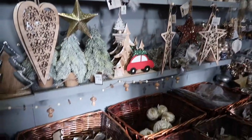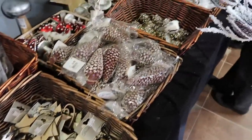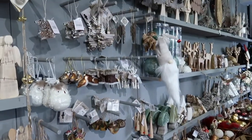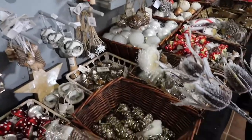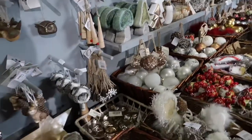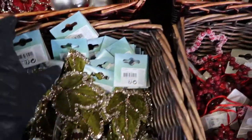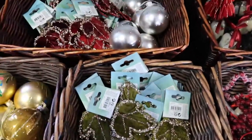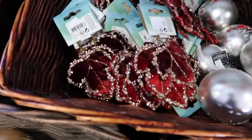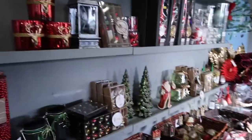This is our section, isn't it? Yeah. This is what we enjoy. It's a bit woodlandy, forest animals. Look at the tiger! Hedgehogs. Found the little felt leaves that were on the tree at the restaurant area. The red ones are £2.25, so I'm assuming the green ones will be the same. They did have some bigger ones as well, didn't they?